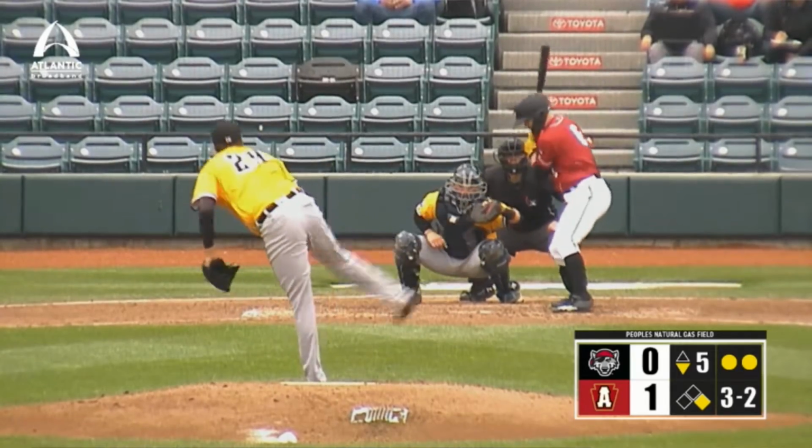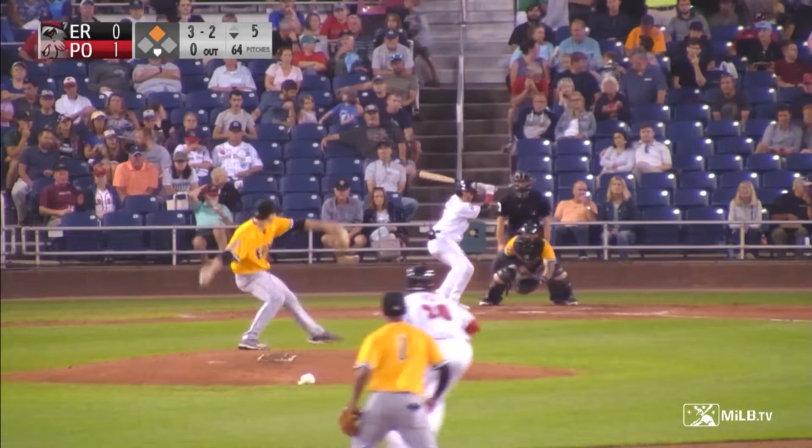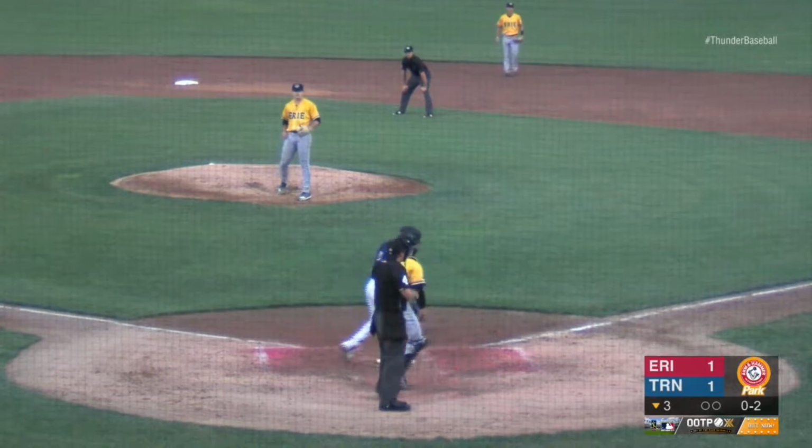We want to create something special to where we can contend and hopefully win a World Series ring for the Detroit Tigers. I think if we continue to win, people will view us all as winners. That's what we are. That's what's expected and that's what's wanted. And when people think of the Tigers, hopefully they'll think, that's a group of winners.